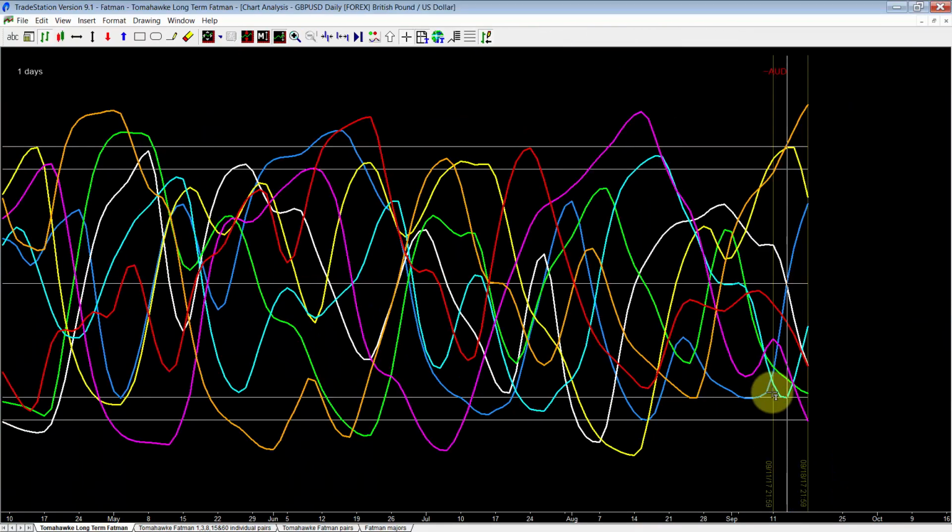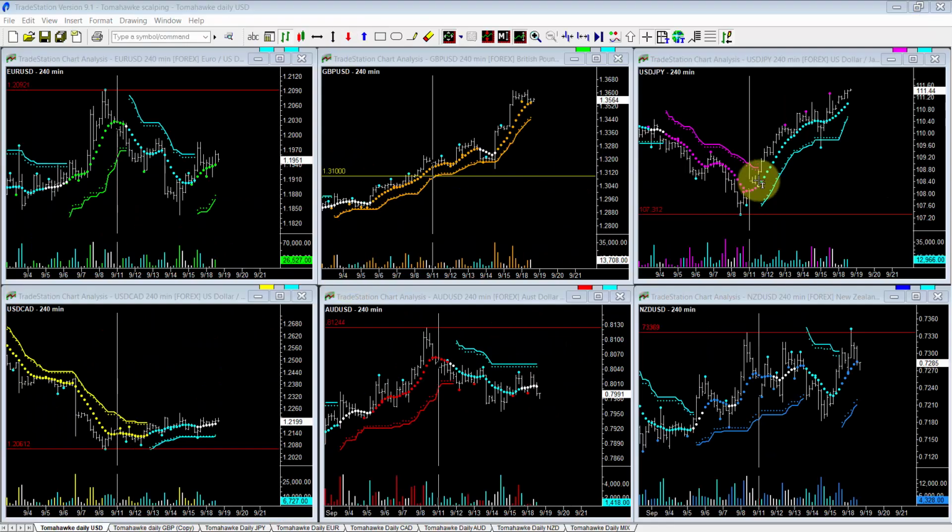And then finally, I was looking for the US dollar here to turn up a week ago Friday, and we can see that it did. And we can see here on the 4-hour charts that the US dollar made significant gains against the yen, but then more moderate gains against the New Zealand, the Aussie, and the euro.